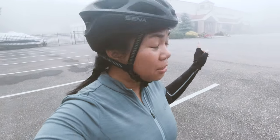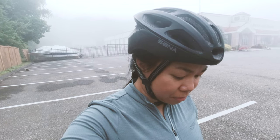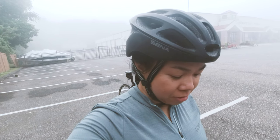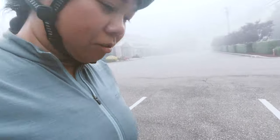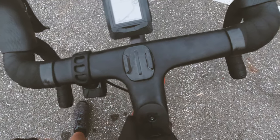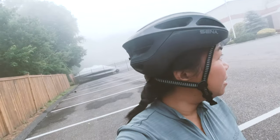At the Candlewood East Marina. So I loaded the incorrect route and we were told to go a direction that I didn't want us to go. So got the route reloaded, fixed that issue. It is super foggy out here, as you can see, and we're getting a lot of moisture, especially on the brake levers. And you can probably see a little moisture on the handlebar here. It's pretty quiet though, so that's good. Kind of makes me a little nervous. Hopefully the sun's gonna come out soon and the clouds will break. So yeah, we're gonna head on out again.